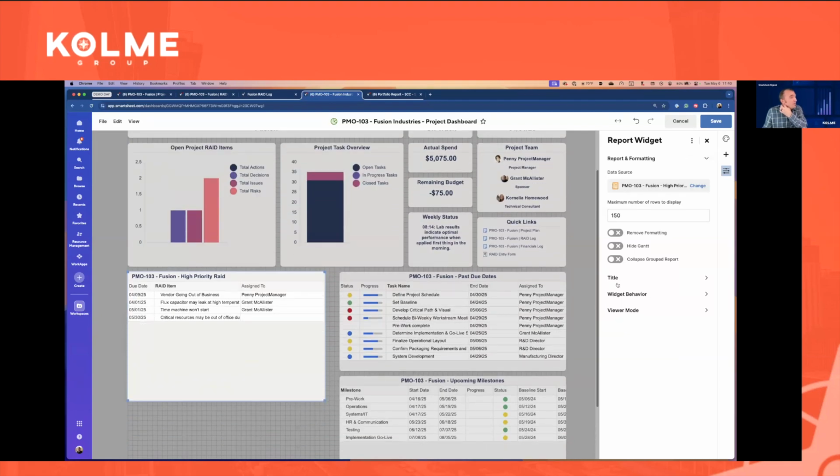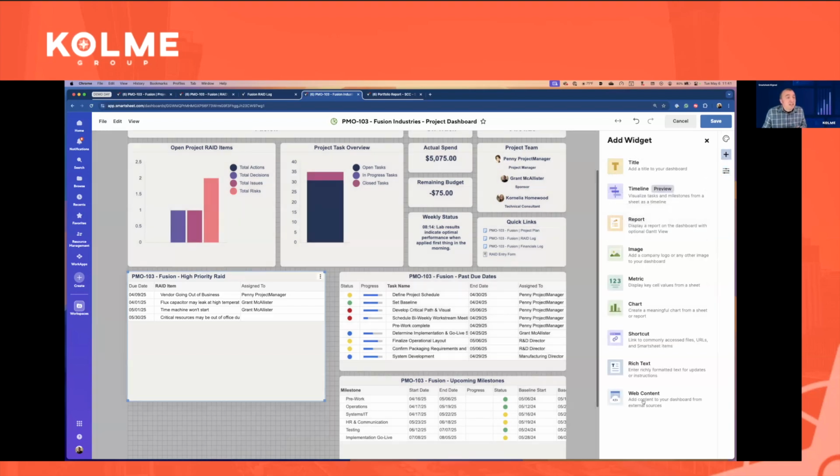If I click on my report, I can actually change the way that the widget behaves. If somebody clicks on this, I can decide what I want them to do. In this example, I'm going to say I want to open the data source. So if they click on the widget, it'll take them right into the report. All right, let's go ahead and save that and go to the next widget.